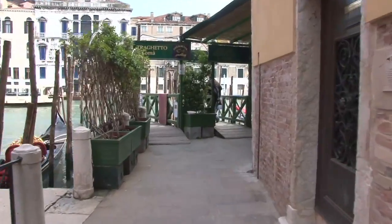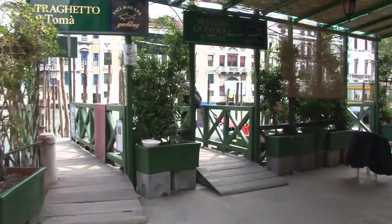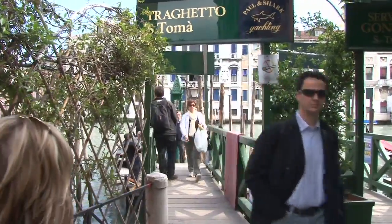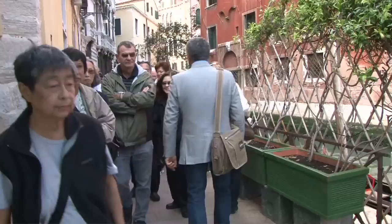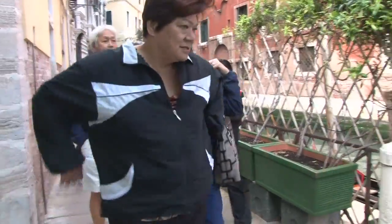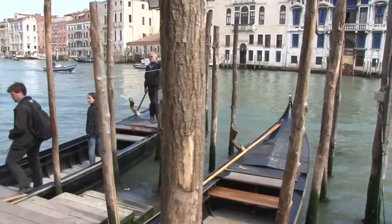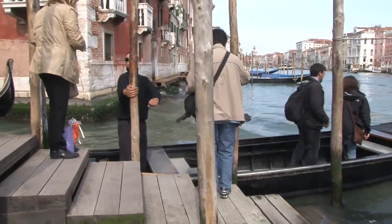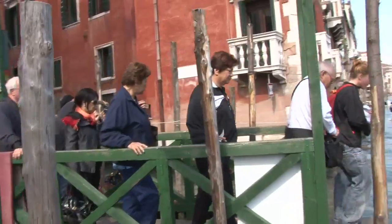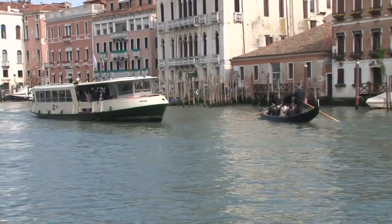As we approach the Grand Canal, there's a traghetto. You see the sign, Traghetto San Tomà, that will take us across the canal from one side to the other. Now, with the 3 bridges, sometimes you'd have to walk quite a distance to get to a major bridge to cross the canal. Like here, you can't see any bridge in sight. And so the way you do it is you take a little boat across from one side of the canal to the other called the traghetto.